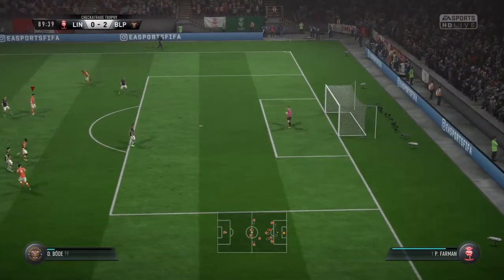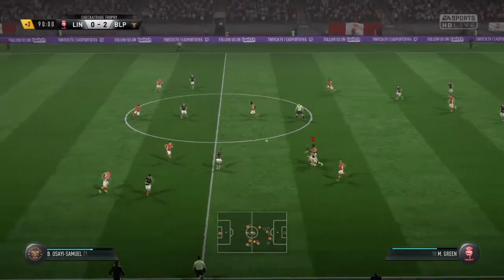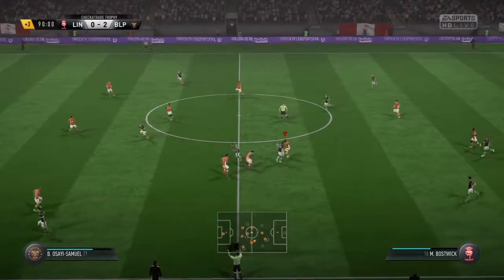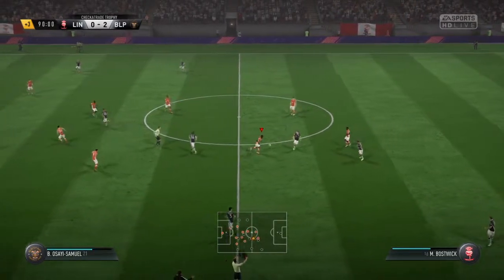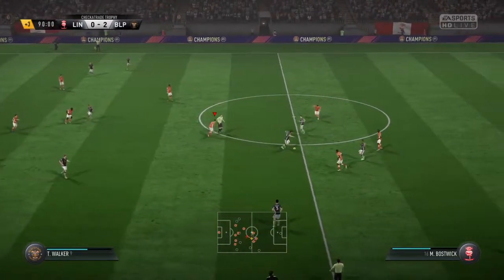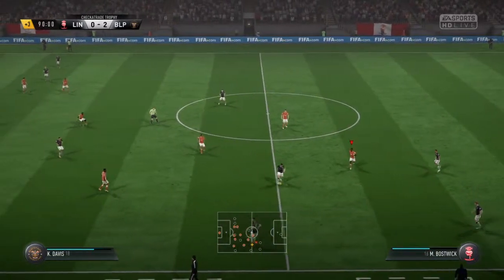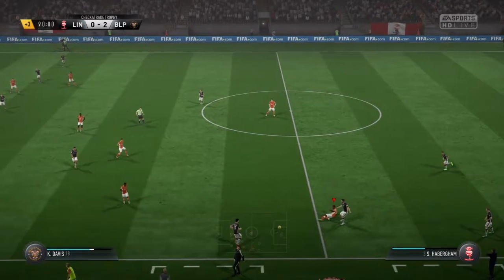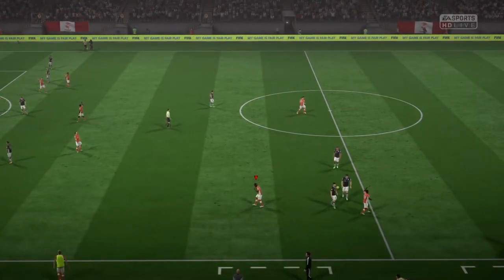It was an easy save because he was able to plot the path of the ball all the way into his hands. Fourth official has indicated three more minutes. Arnold. And there we are, final whistle. In on the goalkeeper.